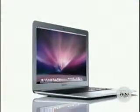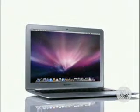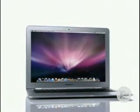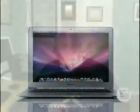In my tests of the MacBook Air, it ran very speedily, and the big screen and keyboard were really a pleasure to work with in a machine this light and this thin. It handled everything I threw at it. I was even able to install Windows XP on the machine, as you can on all new Macs, using a third-party program called Parallels, and it worked fine.